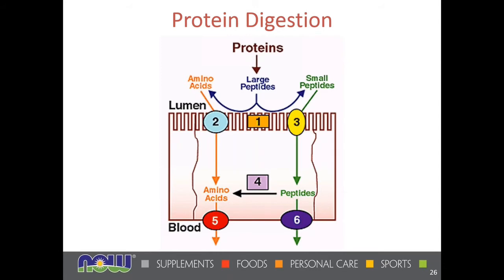Now, look at the top center where it says large peptides. As you can see with the arrow pointing away from the intestinal lumen, large chunks of protein cannot pass through the intestinal lumen to get into the bloodstream. They have to first be broken down either into small peptides, represented by the number 3, and/or amino acids, represented by the number 2. In the intestines, the peptides represented by the number 4 can be further broken down into individual amino acids. Bottom line is, in an ideally working digestive system, one can get and should get either free amino acids or small peptides like dipeptides and tripeptides into the bloodstream where they can be used.